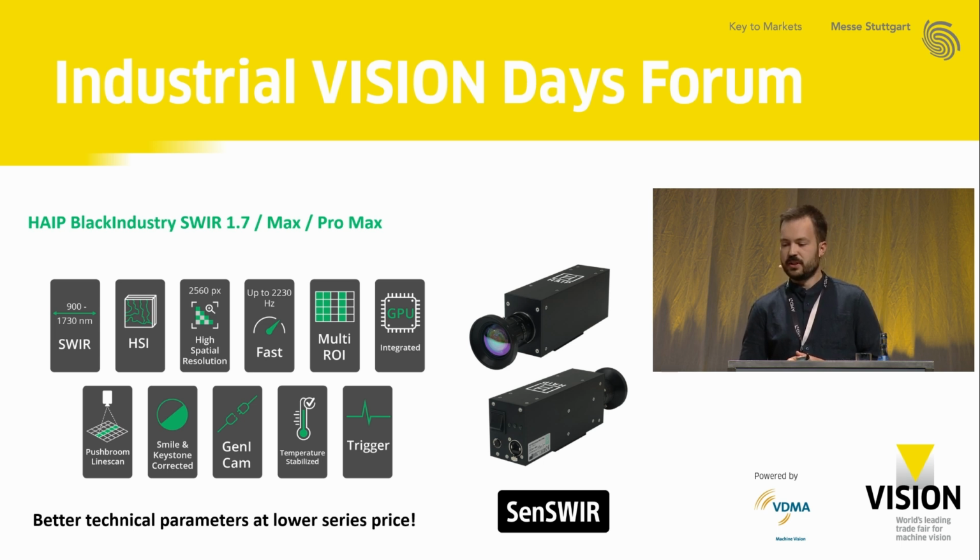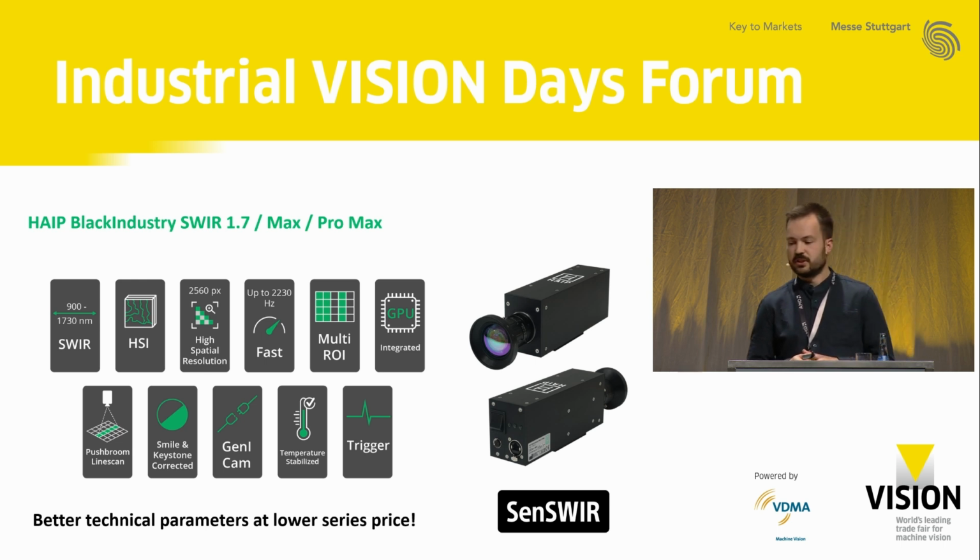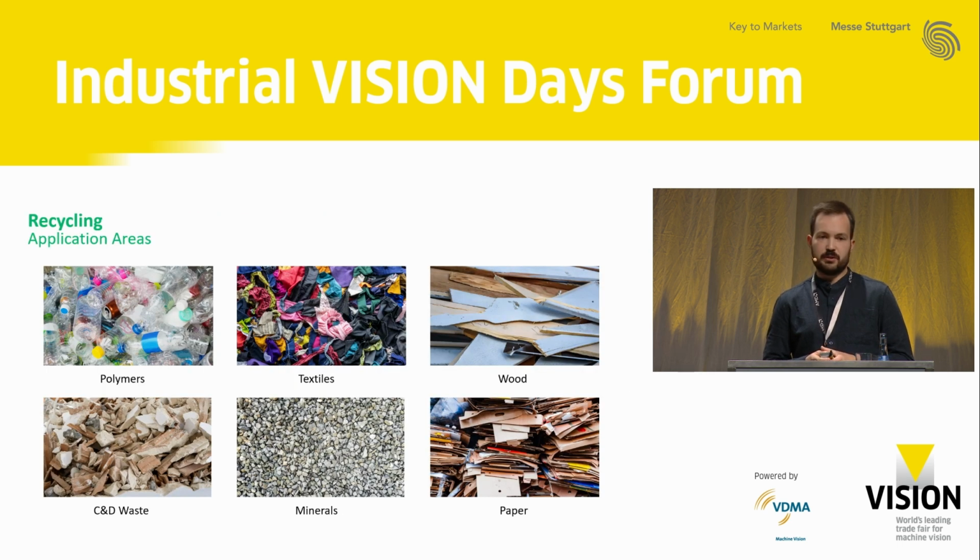One very interesting thing here is actually that we are not cooling the system anymore. The system is actually temperature stabilized at a certain temperature that can be configured by the customer as well, which brings us also then very important information in the application areas. Let me start first with the recycling.